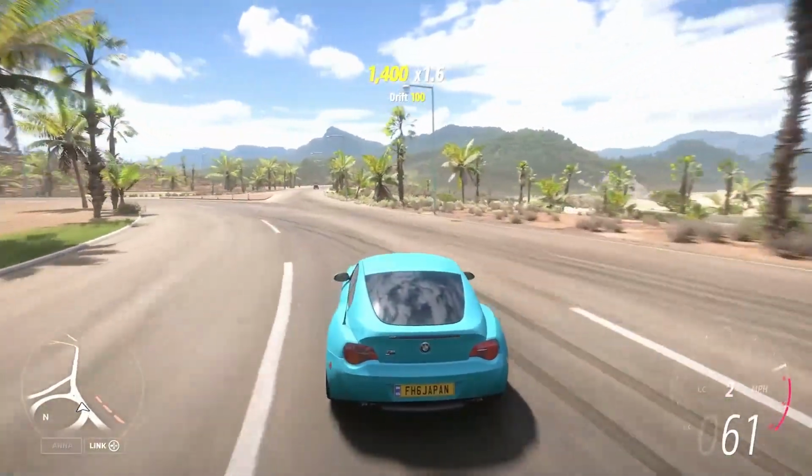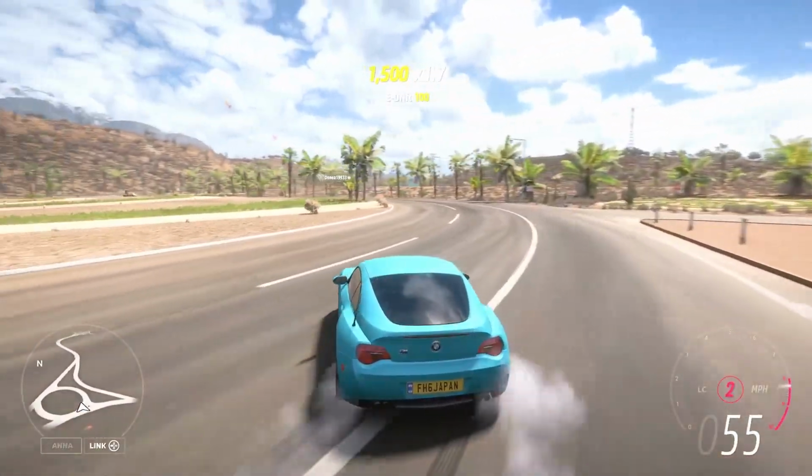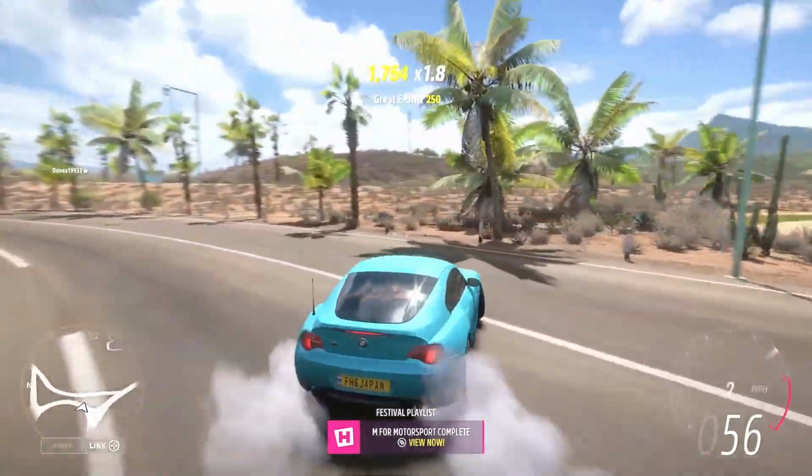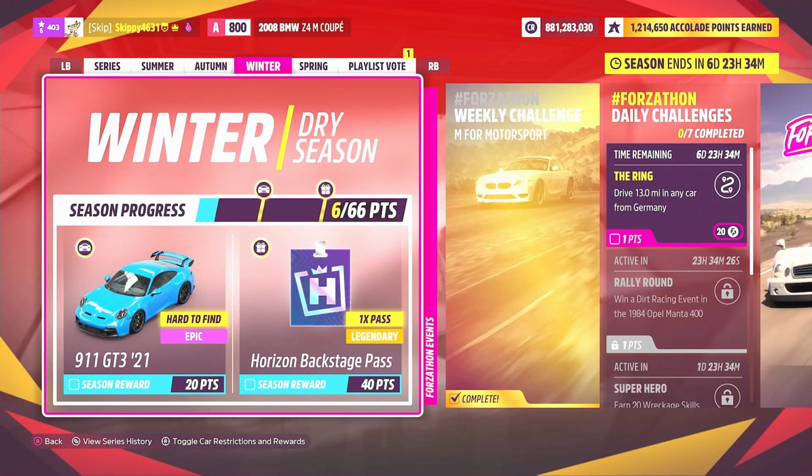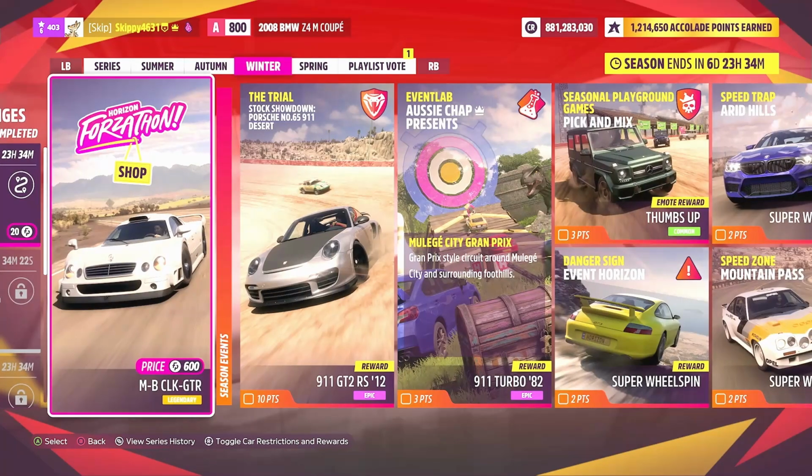And there it is, chapter 4 complete. And in turn, that completes this week's Forzathon challenges. M for motorsport, collect ourselves 160 Forza points and 5 points towards our winter dry season. Now let's jump on over and check out this week's Forzathon shop.